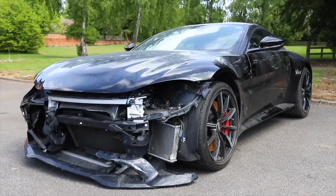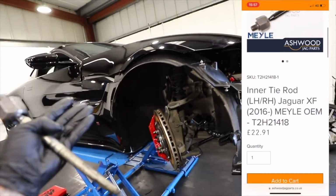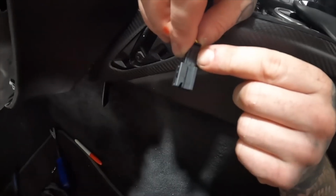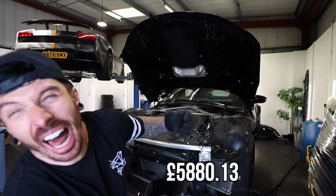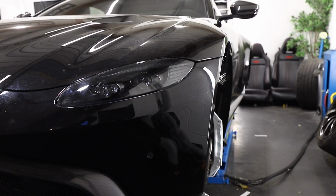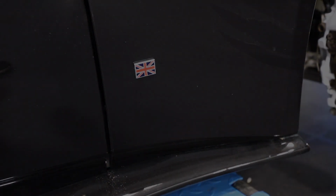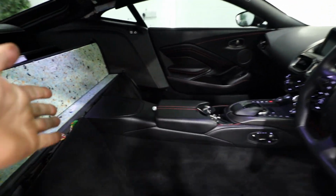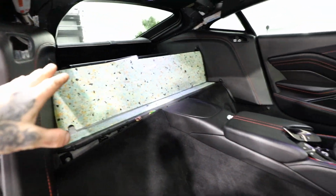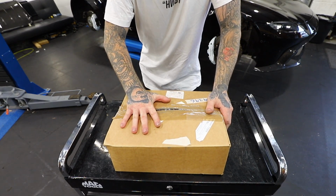I've managed to cross-reference parts that Aston Martin used from other cars like Volvos, Mercedes and even Citroën and Peugeot to make a super expensive rebuild just become expensive. But there is a few things that we're missing in order to complete this car today. And that should be in this box right here.